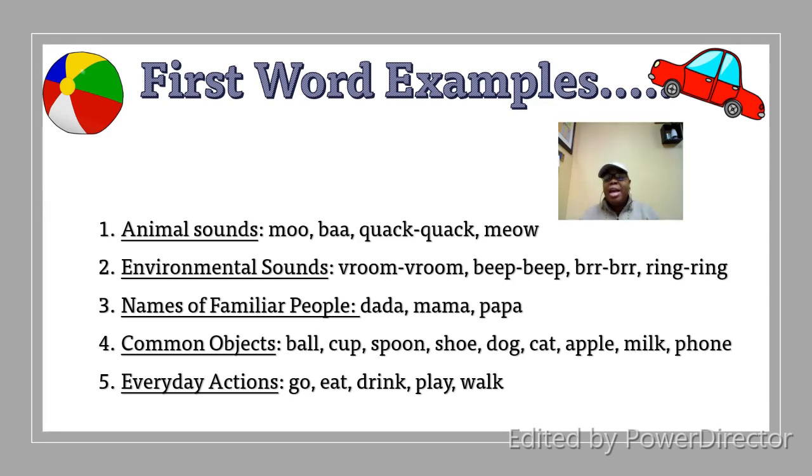Environmental sounds like vroom vroom for the car, beep beep for the horn, or brr if you're cold and they need their jacket or their blanket, or ring ring ring when the phone rings. Teaching different sounds such as that. And then also making sure that you're saying the names of people in their immediate environment. So dada, mama, papa, sissy, all those different words to identify the people that they are with on a regular basis. And then from there, it should go from that to common objects.